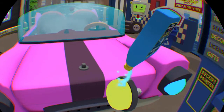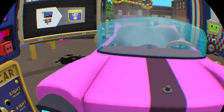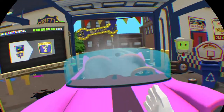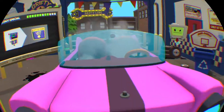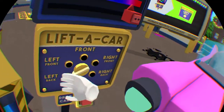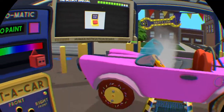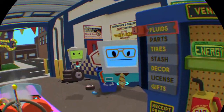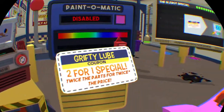Hey, human, while we're dealing with fluids here, why don't we spice up their gas tank with a little secret ingredient that'll ensure they're back later for more work? Now give them this new coupon I came up with when you're done messing with their car.